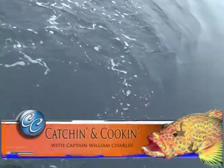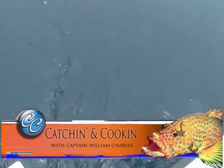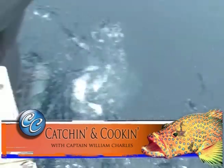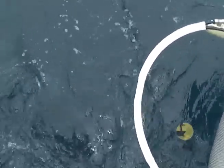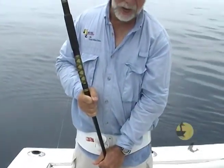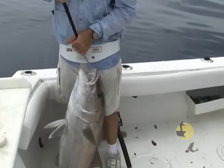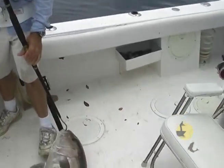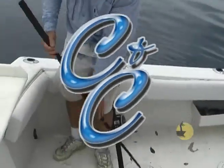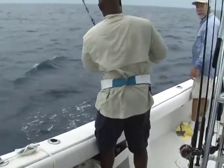Oh, man. That's a pretty big AJ. That one's still sitting here beside the boat. Yeah, right here. Let's go, that's a big AJ. He's probably 60. Yes, he is. He's at least 60 pounds. Big AJ, first fish of the day. That's a big AJ.